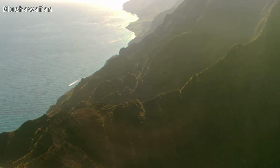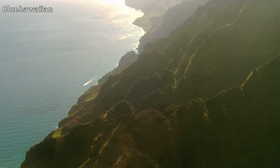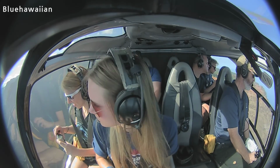That beautiful reef down to our left is called Nuololo Kai. Smaller boats, when they come out, love that spot. Lots of sea turtles hanging around there. Nice flat water. So far, got at least one boat down there. Oh, there's a bunch of people down there.